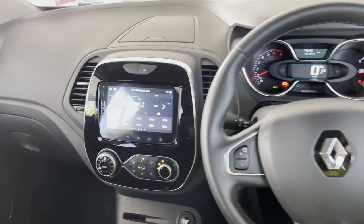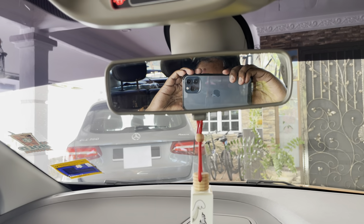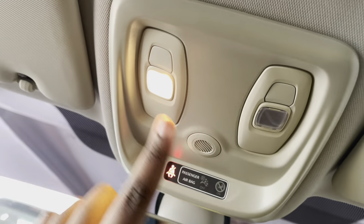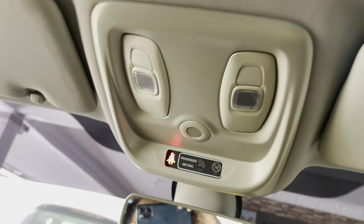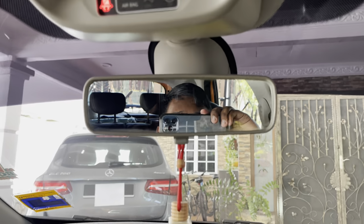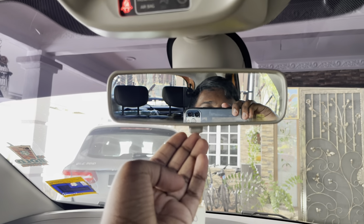So moving up here, you get a manual dimming rear view mirror, as you can see. Up here, front reading lights, your passenger airbag reminder and your seatbelt reminder right there. And I personally love the rear view mirror design. It's manual dimming, as you can see.